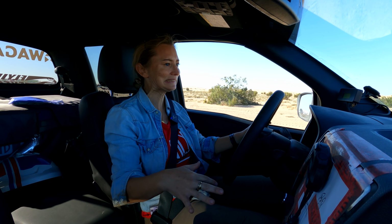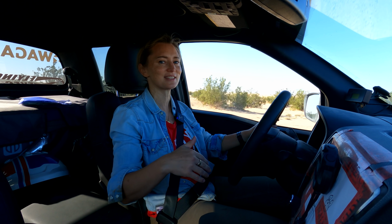So the seats that used to be in the Frontier, let's call them not great. But Nissan has put their zero gravity seats in this iteration of the Frontier, and I'm a big fan of those seats. My 5'4" frame, very comfortable. I found a pretty good seating position.